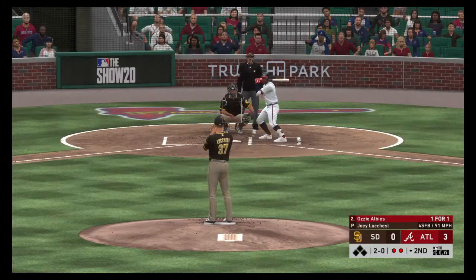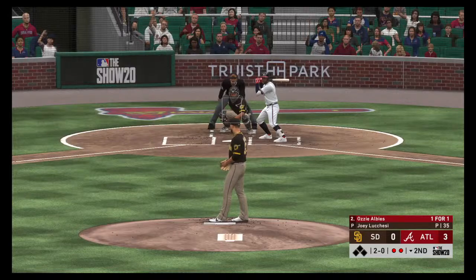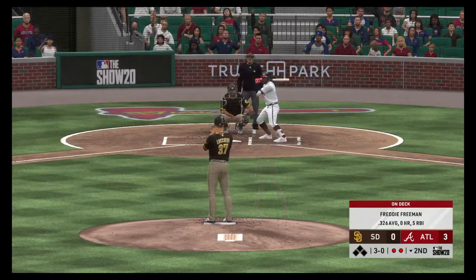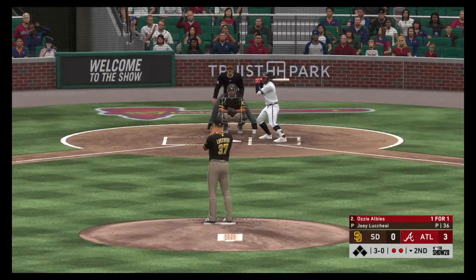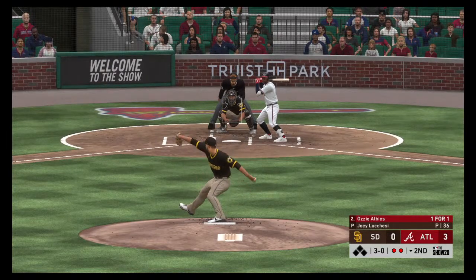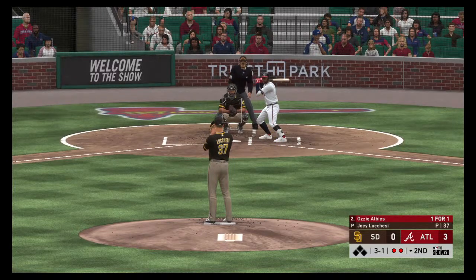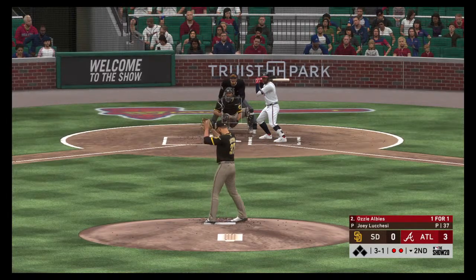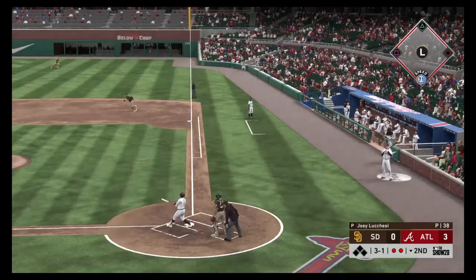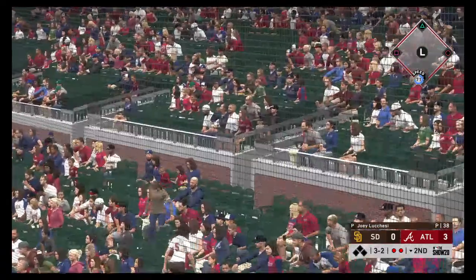Up around the letters with that one for ball 2. Three and 0 now. With the bases empty, I think he needs to be careful not to just groove one here just because it's 3-0. He's a guy that could ambush you and lose one over the wall. 3-1 the count now. Too close for comfort, and he did a good job just to make contact.